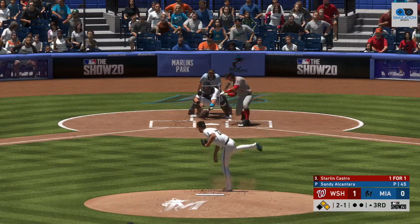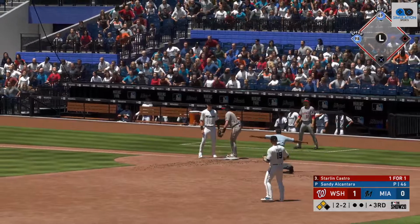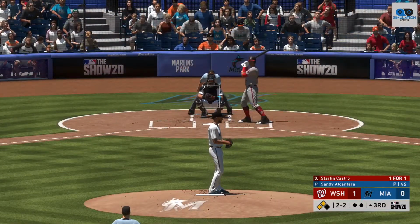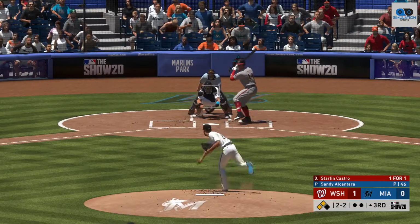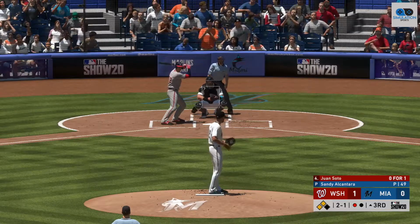And a double steal try here. He swings and misses. Throw down. Not in time. He's safe at third as they pull off the double steal. Here's the 2-2. Fastball called, strike 3, and there's the first out of the inning.